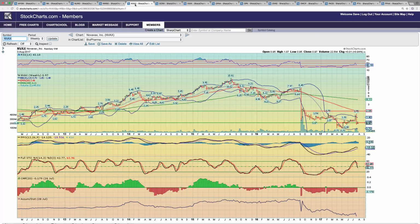So if this holds, this is a very good risk reward. I would say 250 area of stop loss, and with potential run up to $5 or as high as $10 if this snapback rally does take place. Keep an eye out for this one.